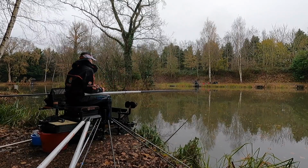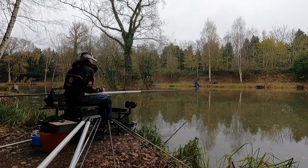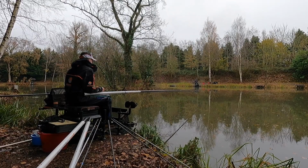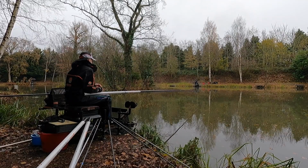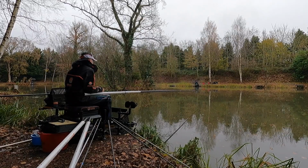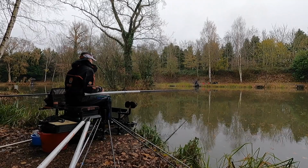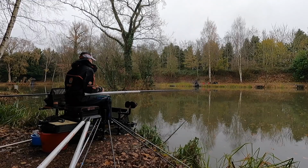I've just got a bit of an area in front of me, 2 metres by 2 metres. I'm just trying to fish in wherever the leaves aren't. It's not ideal, but you can't be super accurate when you can't fish in the same spot every time. But no, I'm really enjoying it. If this rain stays low, I'll be even happier.